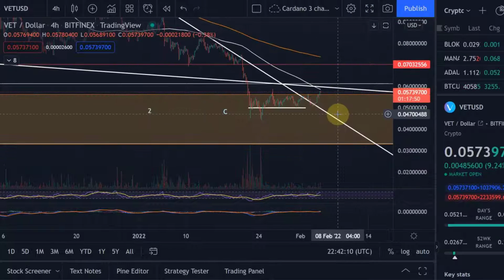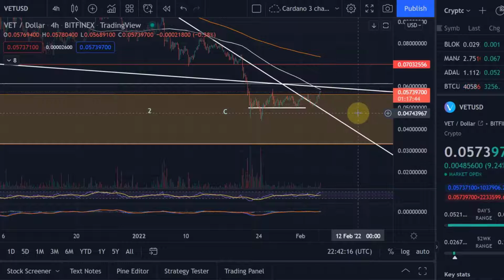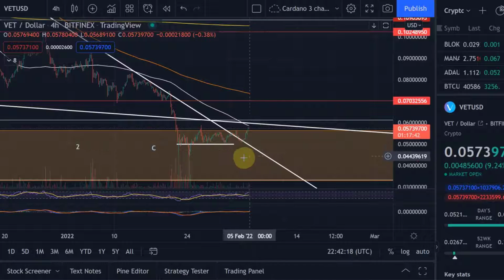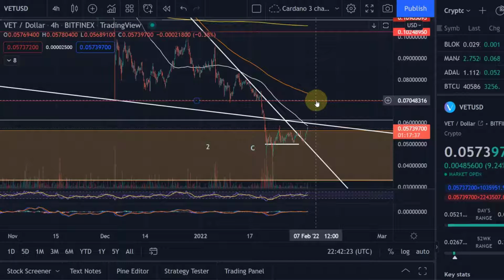But I would rather say we are going to see once more a lower level, and that could go down as low as 3.3 cents, maybe after an initial move up, potentially to 7 cents in the first instance. But bear in mind there is a real cluster of resistances along the way. That's my view on VeChain at the moment.